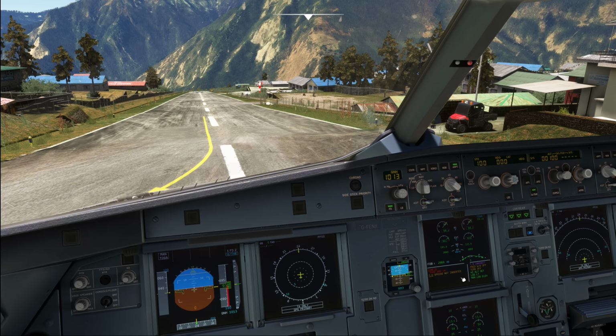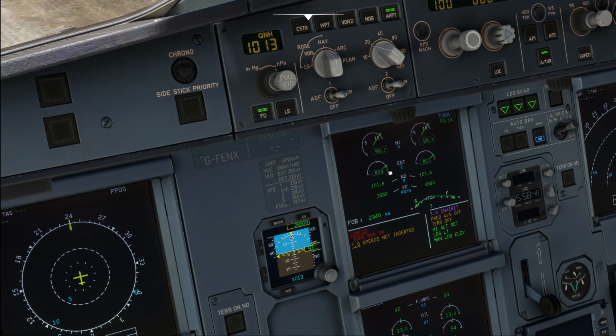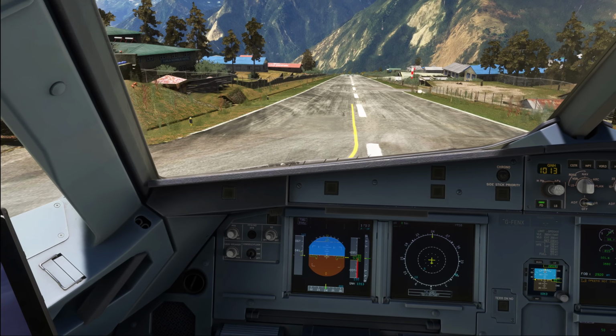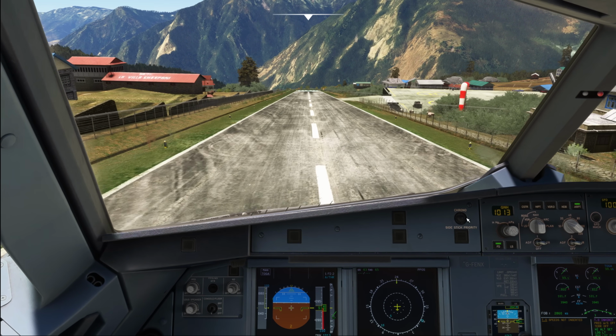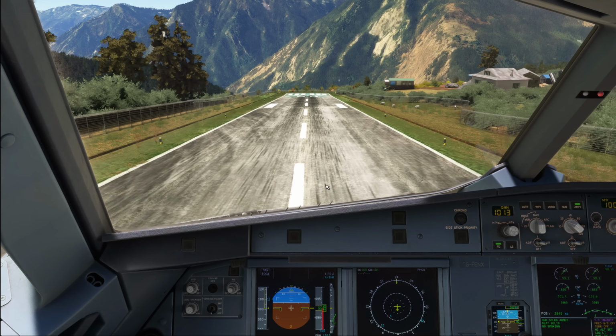We'll let the thrust stabilize at maximum. Also keep an eye on the EGT here, that's getting pretty warm. Okay, so we're pretty much at maximum thrust, brake release, off we go. So this is about maximum power that you can get out of the A320. Look at that trend vector, completely to the top of the display.